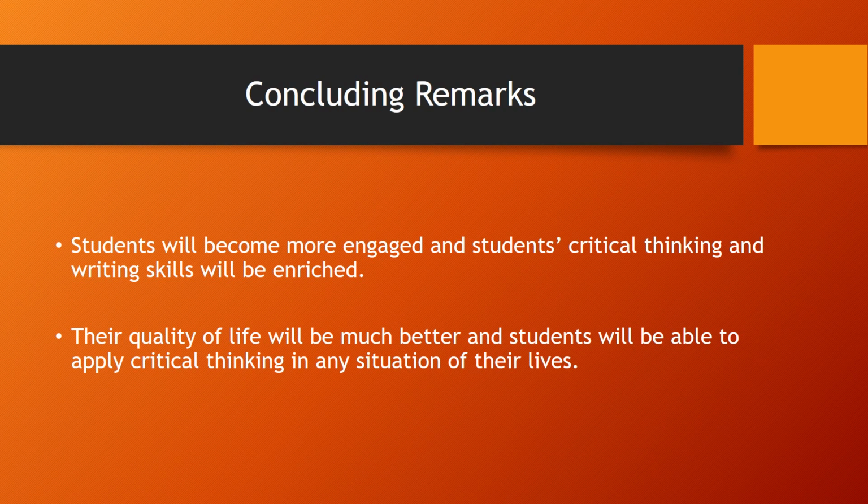Since they are in school, it can be a stage of preparation for them to apply their critical thinking in their real-life jobs in the future. They may even have the capacity to be excellent directors, managers, and leaders in the company that they are working for in the possible future. Their quality of life will be much better. Students will be able to apply critical thinking in any situation of their lives.